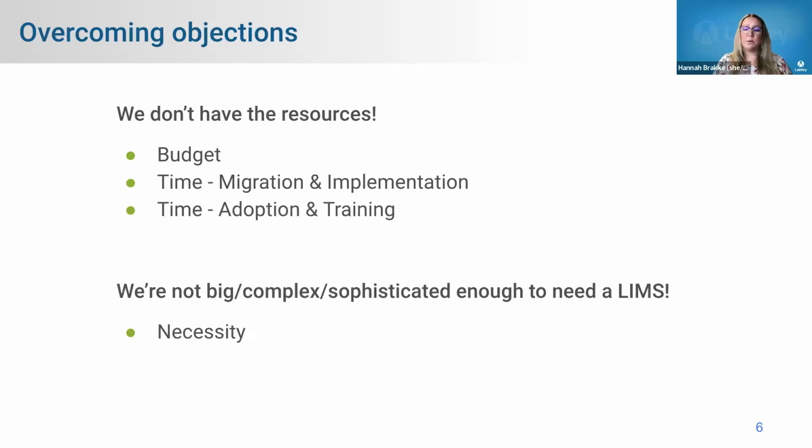And then it's kind of the same story with adoption and training. Many of these modern LIMS will have a focus on ease of use, and the ability for administrators to easily and quickly adjust the system for their growing needs. So when you're doing vendor evaluation, make sure that they're going to be supportive of that for you, in the way that you want, and of course in the budget that you want. But ultimately, I really don't think that the time component is as big of a lift as it used to be, maybe 10 or 15 years ago.